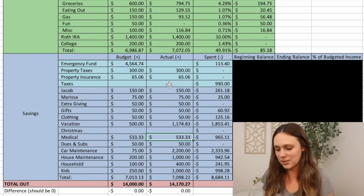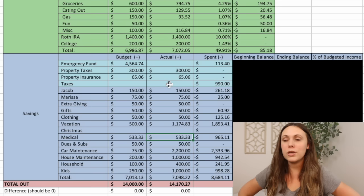Next we have is medical. We budget $533 each month for medical, which annually would be our family max out of pocket. So we're paying for all of that out of pocket since I am having a baby this year.